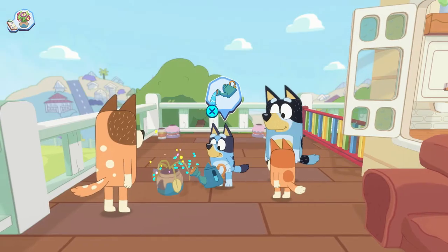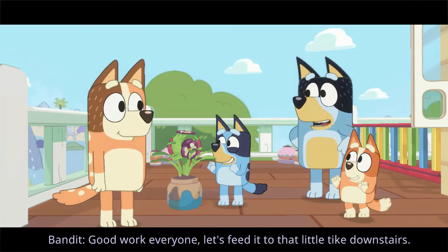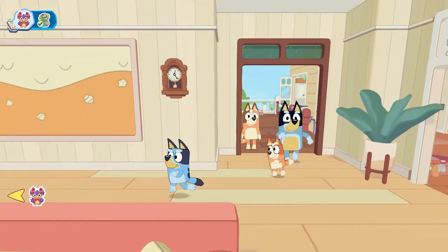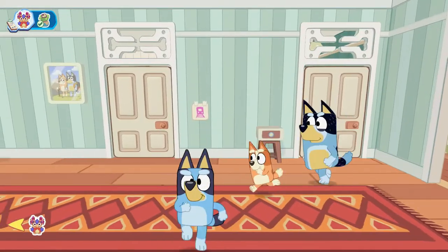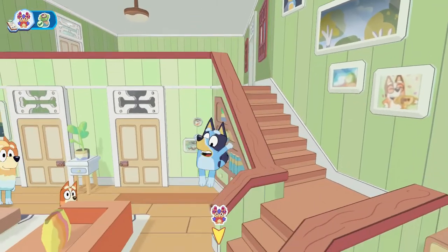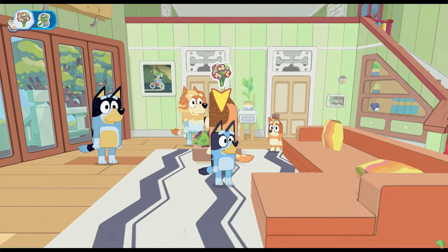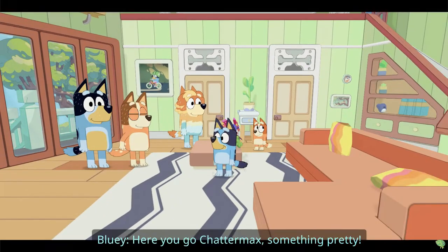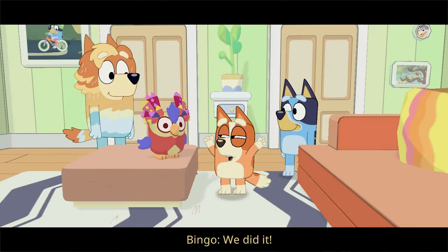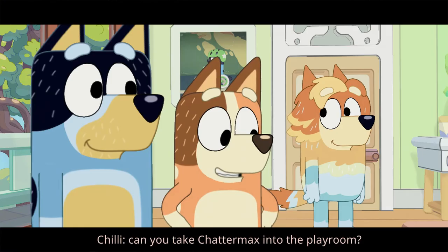Ah, a plant! It's growing! Good work, everyone. Let's feed it to that little tyke downstairs. Go, Chattermax, something pretty. Chop, chop. We did it! Hooray! Okay, that's enough excitement for today. Kids, can you take Chattermax into the playroom? Okay, Mum.